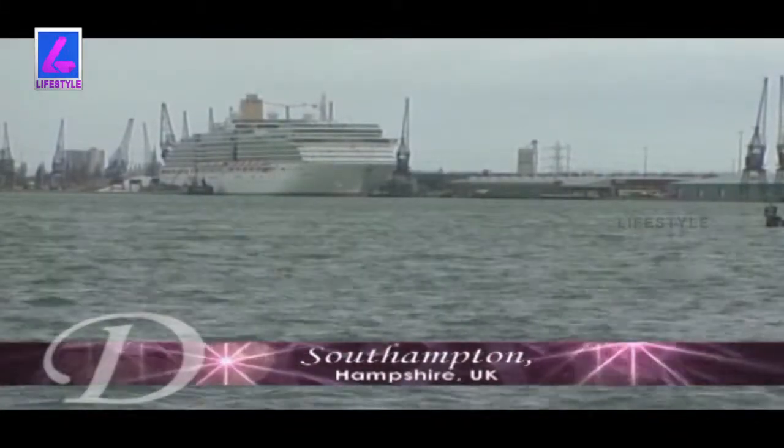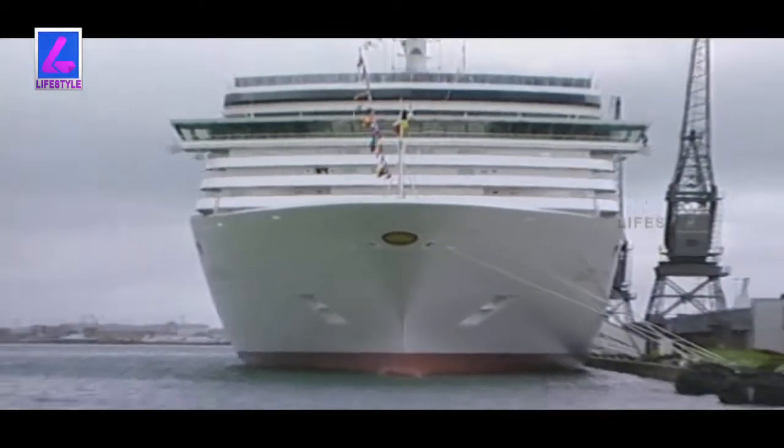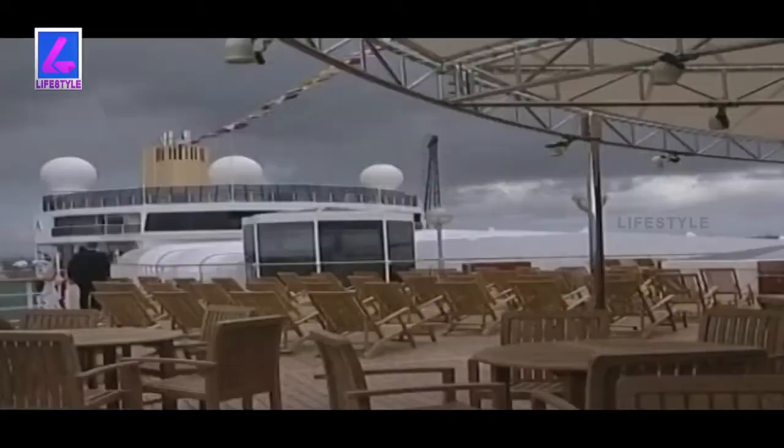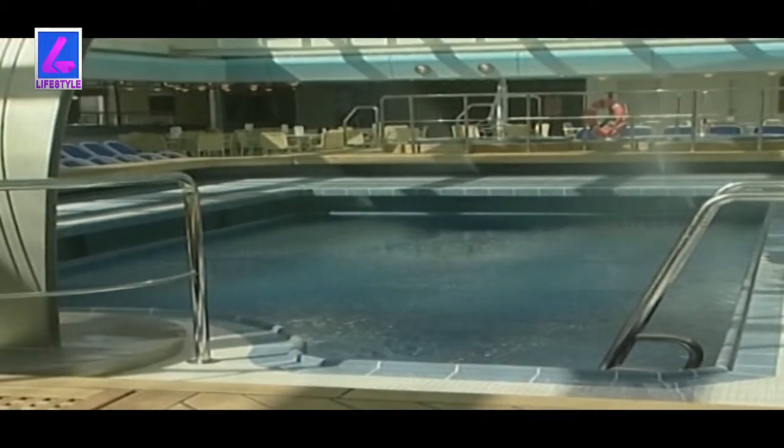Sitting in a dock at Southampton in England, Britain's newest and largest cruise liner, the Arcadia. The giant 83,000-ton vessel has cost over £200 million to build. On board, it's been designed with middle-aged, well-to-do adults in mind.